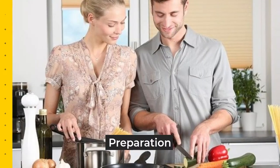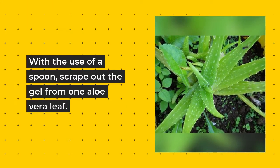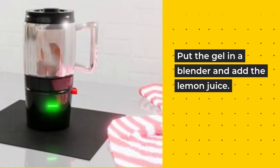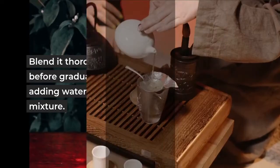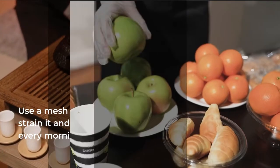Ingredients for aloe vera juice: 1 leaf of aloe vera, a tablespoon of lemon juice, 1 glass water. Preparation: with the use of a spoon, scrape out the gel from 1 aloe vera leaf. Put the gel in a blender and add the lemon juice. Blend it thoroughly before gradually adding water to the mixture. Use a mesh strainer to strain it and drink it every morning.